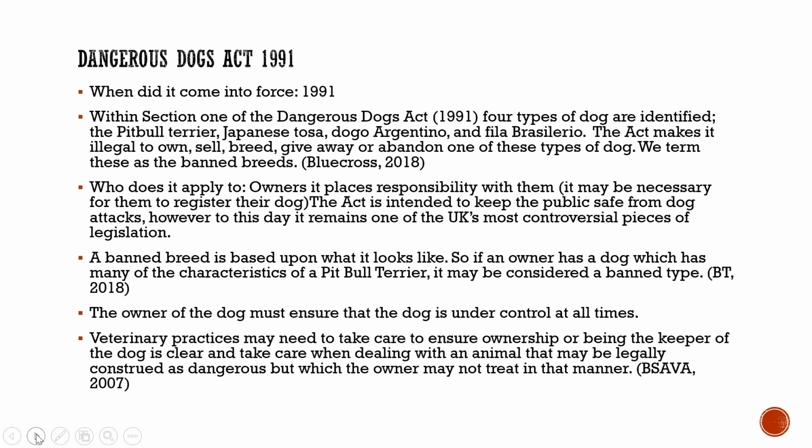It's really important that the owner of the dog must ensure that the dog is kept under control at all times, and this can include muzzling the dog when in public areas. But ultimately, it makes it the responsibility of the dog owner to ensure that the dog is kept under control and is adhering to the legislation. Veterinary practice may need to take care to ensure ownership or being the keeper of the dog is very clear, and also take care when dealing with an animal that may be legally construed as dangerous, but which the owner may not treat in that manner. So again, advising and educating owners.